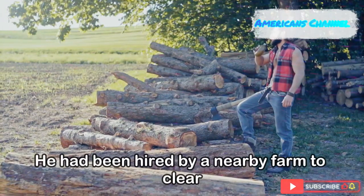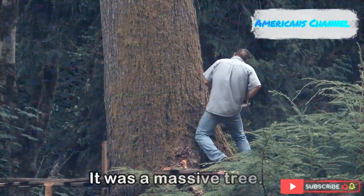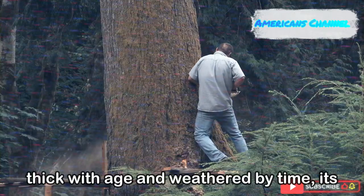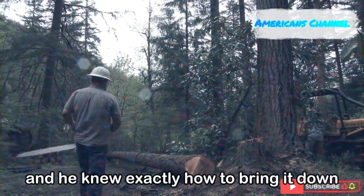He had been hired by a nearby farm to clear some land for new crops, and one of the trees marked for removal was an old oak. It was a massive tree, thick with age and weathered by time, its bark cracked and gnarled. James had seen many trees like it before, and he knew exactly how to bring it down safely.